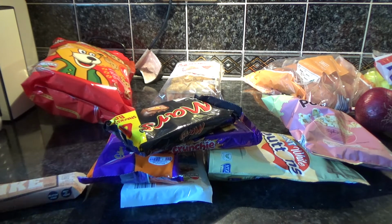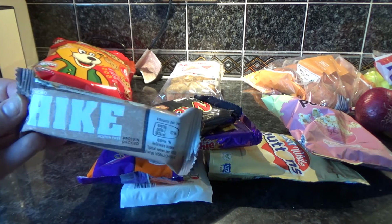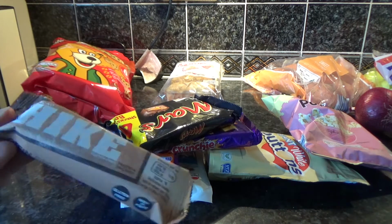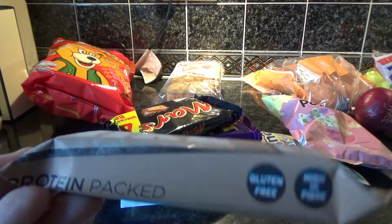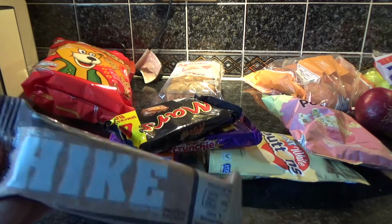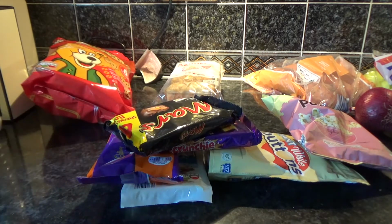Because I was really hungry, I picked up this hike bar that was near the till, and it's just like a cacao, I don't know how to say that word, cacao, whatever. Yeah, a protein packed bar. I just picked that up whilst I was near the till because I was starving.